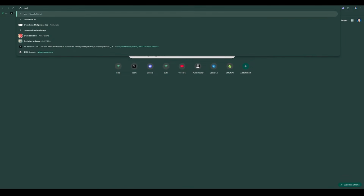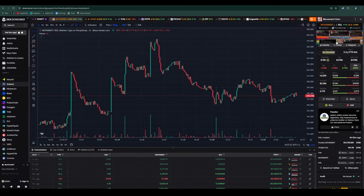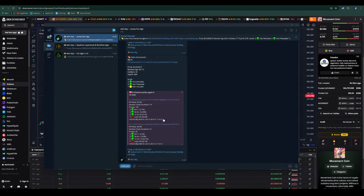So if I just go to DEX Screener here for you, you can see here that this is Dex Paid. So when they pay for Dex, they can add a little banner here, website, Twitter, and Telegram. You need to pay for this. I think this costs $300. So if it says Dex Paid, that means they paid for it.